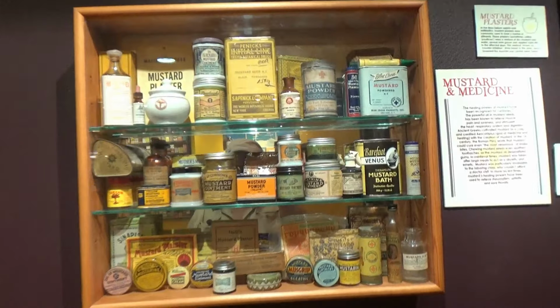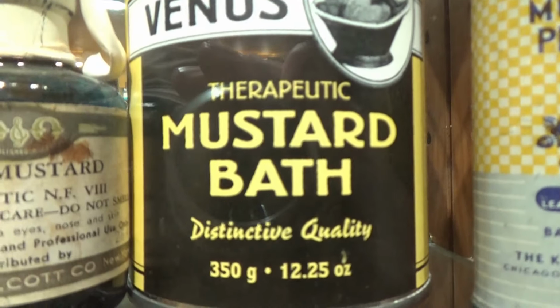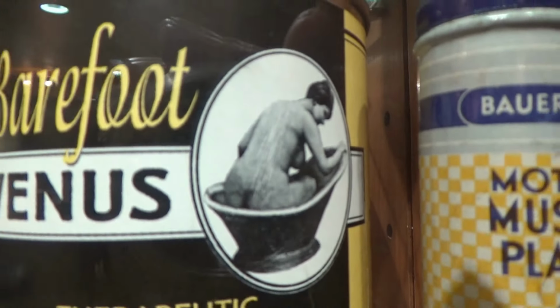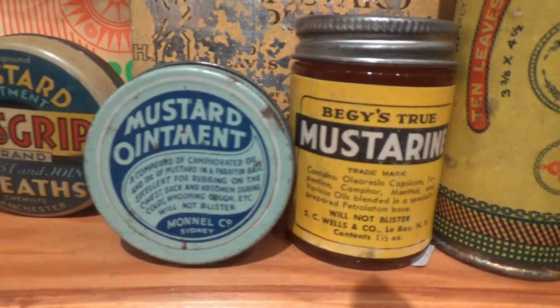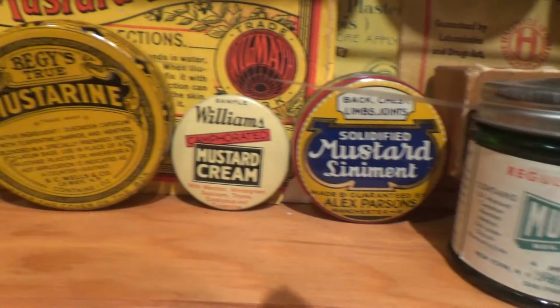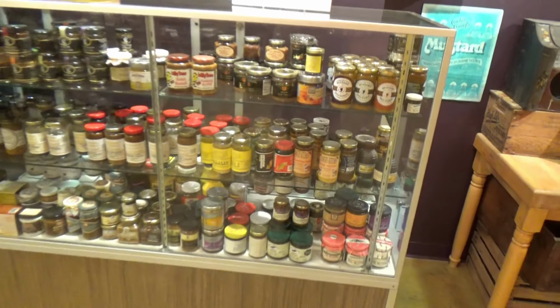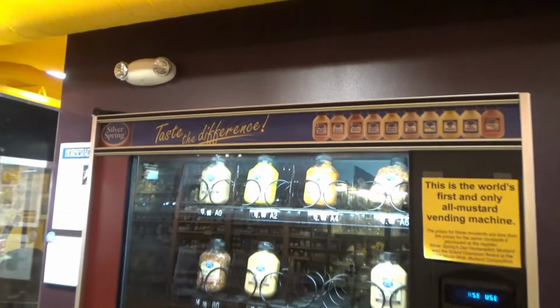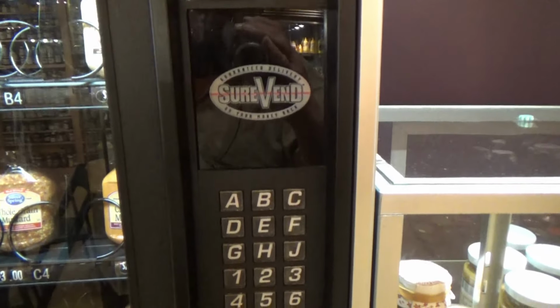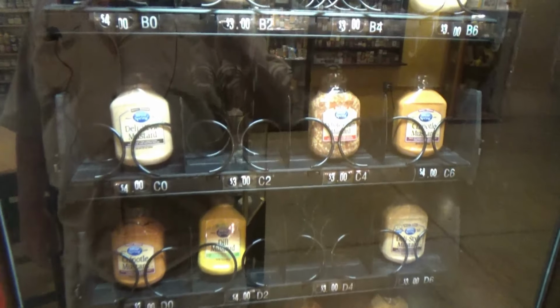And here are some mustard-based ointments. Have you ever taken a therapeutic mustard bath like that lady is? Mustard ointment. Wonder what you would use that for. Here's the Canada case. A lot of mustards from Canada. And look what we have here. A mustard vending machine. How about that? I bet you've never bought mustard from a vending machine. Am I right, folks?